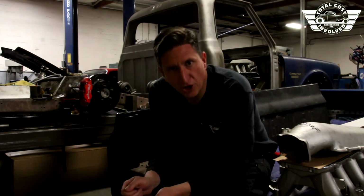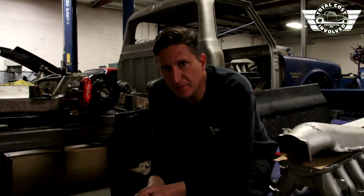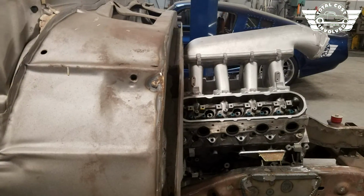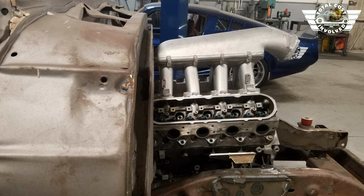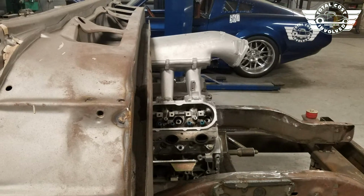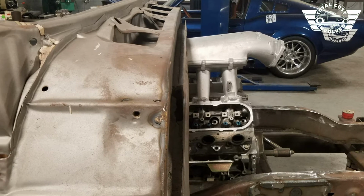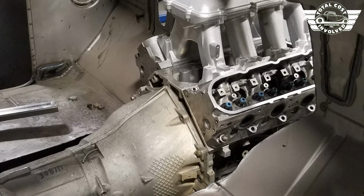So next thing I know, he's grabbing a Sharpie and lining out where he's going to do that on the firewall. So what started out as maybe 3 or 4 inches of setback quickly turned into 5 or 6. The problem with going 5 or 6 now is that the tunnel becomes an issue. We were going to run a 4L80 in it, so the tunnel didn't have to be cut that much, but in order to get it to 5 or 6, we had to cut the tunnel.